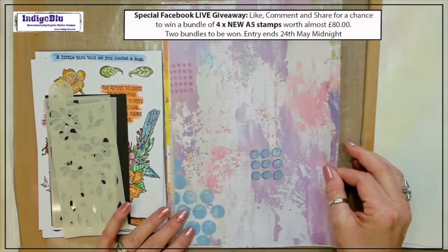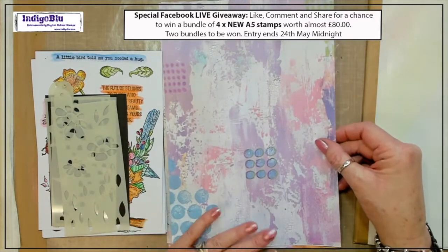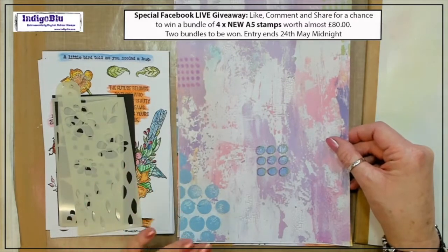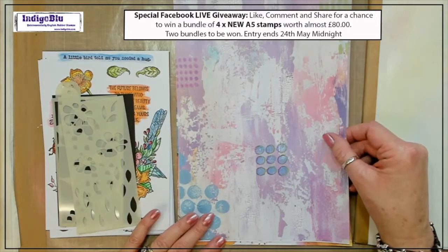Okay, so these are the new artist papers. You may have seen them. We launched these on the craft store, didn't we, a couple of weeks ago?